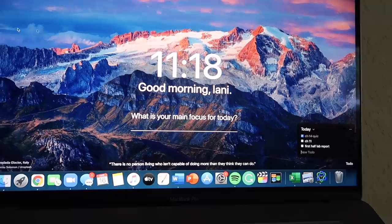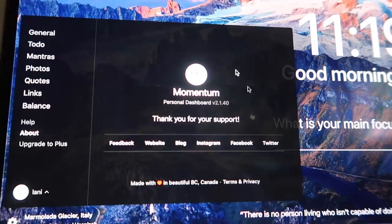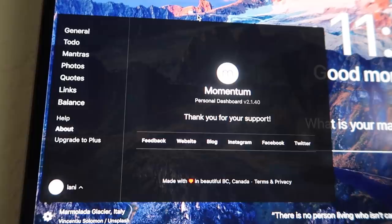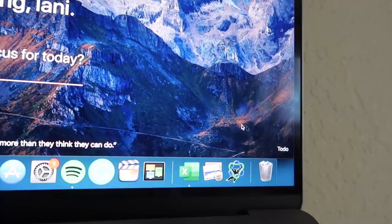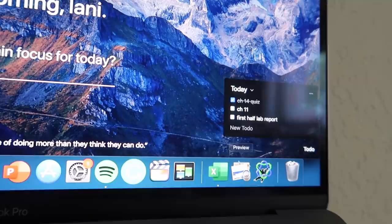So it's called Momentum, and it's a Google Chrome extension. I've been using this for a long while now. It's my favorite. It's what gets this pretty screen here, and you put it in the settings where you want it to be the first thing that pops up. So if I open a new tab, that's it. A lot of you asked how you get that tab. You just click the to-do here and it pops up. I just finished doing a quiz, so I marked that off. And it refreshes the next day, so this goes away the next day.